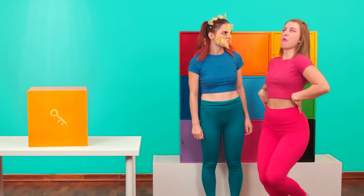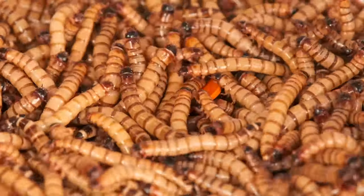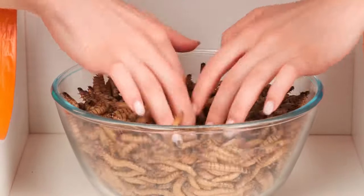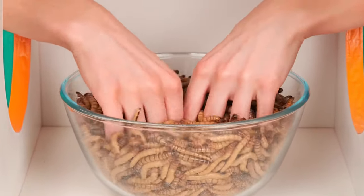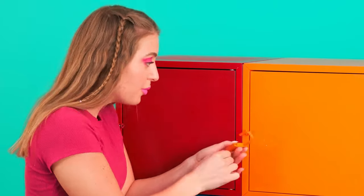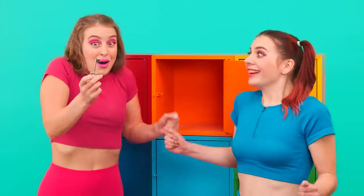Come on, Mia. You're such a chicken. All right. What's in there? They're maggots! We need to get the key as soon as possible. Well, I almost fainted from fear. Hope there's something cool in the safe. There's our key to freedom.